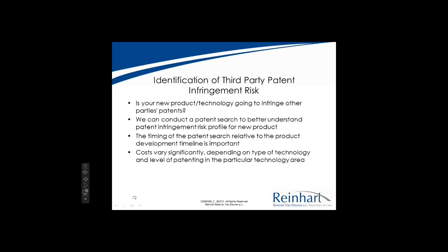And this is just a last point that could probably be a presentation all by itself. Outside of considering patent protection for your own product when you're doing new product development, you also want to consider: are you doing the proper due diligence to make sure you don't step right into one of your competitors' patents when you bring your new product to market? And this is something that your patent attorney can help with.